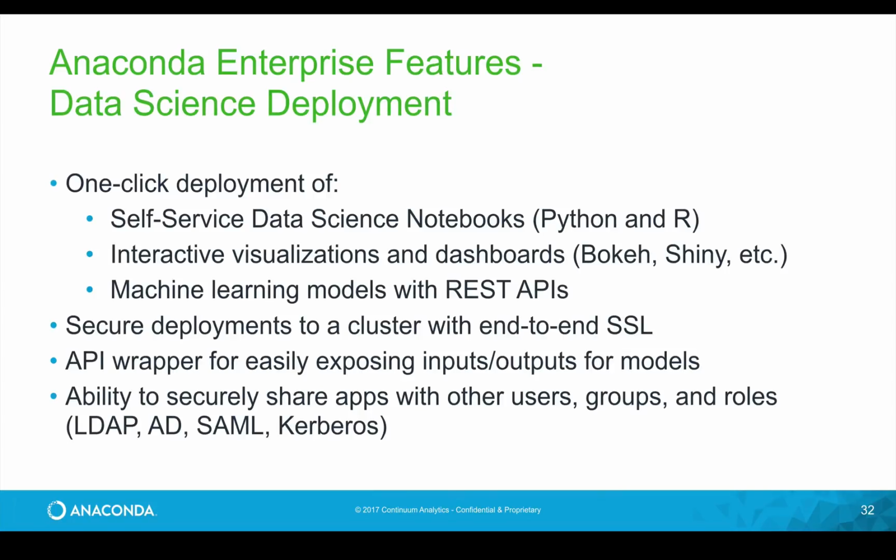All of these are being deployed securely to a cluster with end-to-end SSL. You don't have to configure this for every deployment. It's just automatic as part of that one-click deployment process. We also provide an API wrapper for easily exposing inputs and outputs for models, and we give you the ability to securely share apps within your enterprise organization, users, groups, roles from LDAP, Active Directory, SAML, and Kerberos.